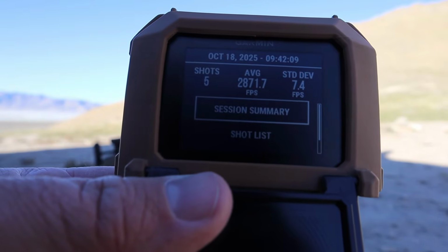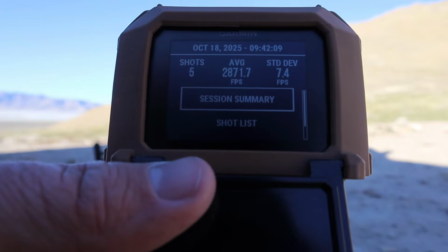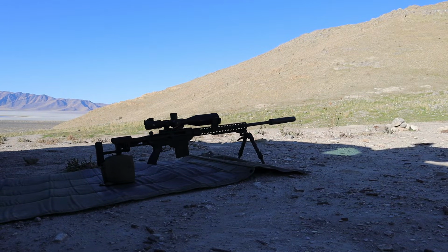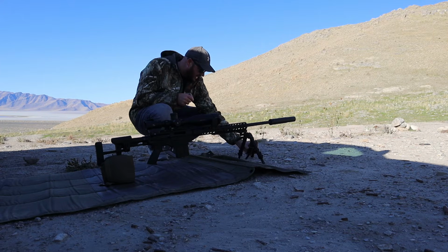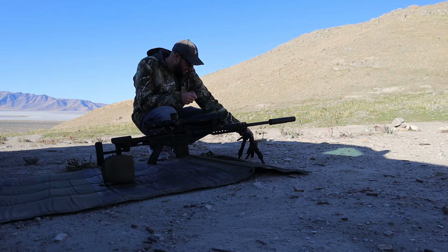All right, 2871, 7.4 standard deviation, 5 shots. Like, it's still decent numbers, but I don't know what happened with that group size. According to my calipers and my scale with powder charge and everything, obviously the powder charge was fine because the numbers were good, but that is definitely odd that the group would open up like that after the first two. Very strange.